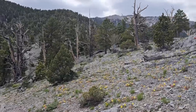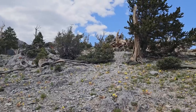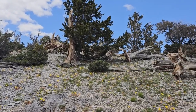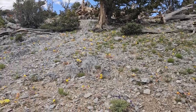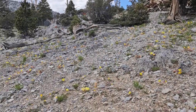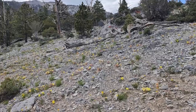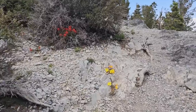But yeah, look at this crazy landscape. I mean, you can see the dead, twisty trees laying all over the ground here, but then you can also see these beautiful wildflowers. Look at these bright yellow and orange flowers all over this kind of dull-colored scree on the ground. It's really magical. I think this is more magical than anything you could ever experience down on the Vegas Strip. But maybe that's just me.